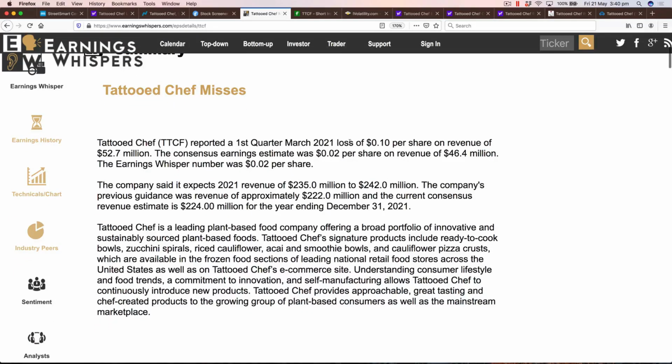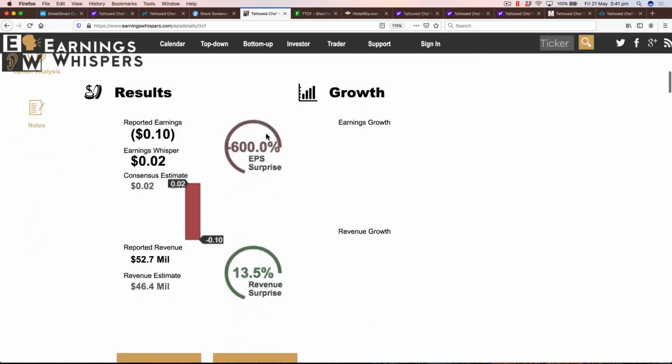When you first look at it, a loss of 10 cents earnings per share, they were expecting a loss of 2 cents, so that's worse. And their revenue was better though, 52.7 million compared to the consensus of 46.4. So that's interesting. You can see it missed on earnings per share, according to the consensus, and that's always what they look at.